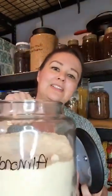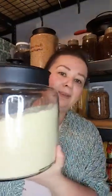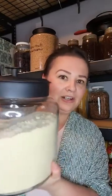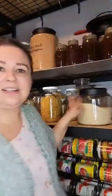But anyways, the seal is not airtight. So this is like flour that I'm using within the next 2 to 3 months, so I don't worry about it too much. It's like cookie jar tight. But if I lived somewhere that we had weevils or pantry moths, I would not be using these jars. These are not for longer term storage. Does that help? Hope that helps.